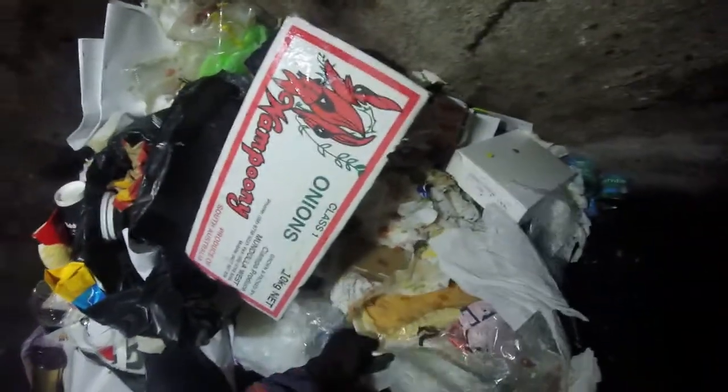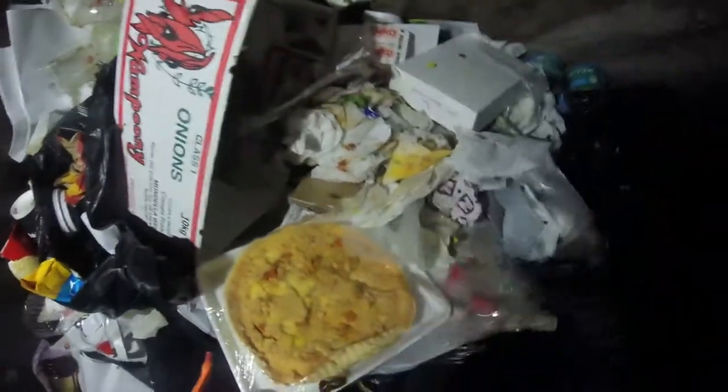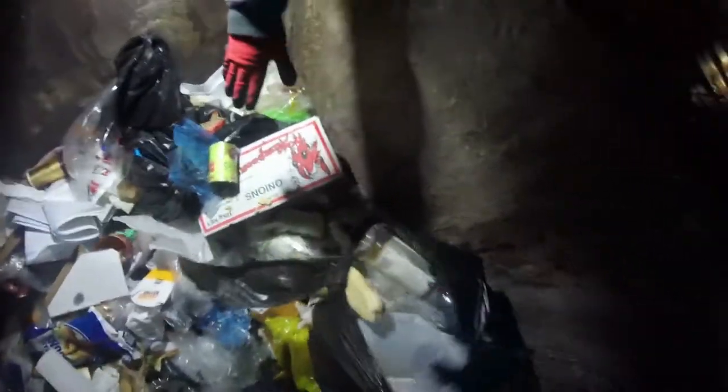No, we're not taking that. It was opened. There's a bottle. And we're on to the last bag. Yep, on to our last bag. So no Baker's Delight buns today.